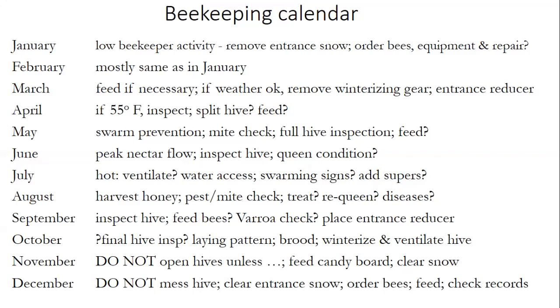And so forth, you can read the rest of it. In November and December, there is a do not mess with the hives unless it is critical. Food must be there. If you must open, it has to be brief and quick, do what you have to do and then close. They don't take the cold even for a short period of time very well. So that answers the question from the person who asked about a beekeeping calendar.